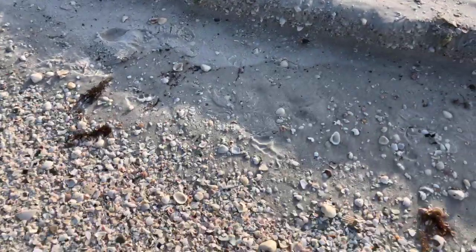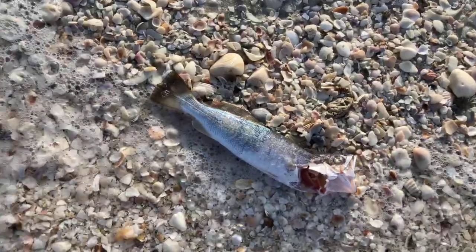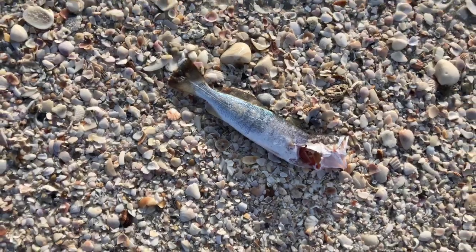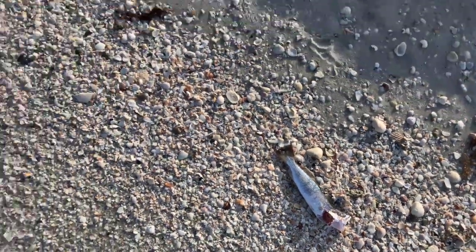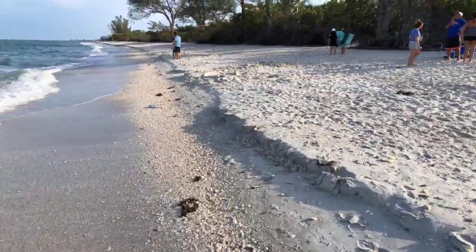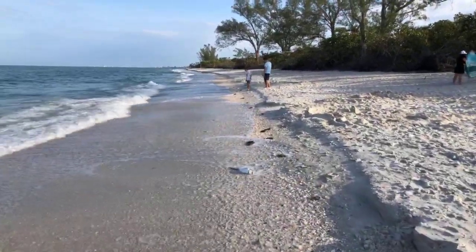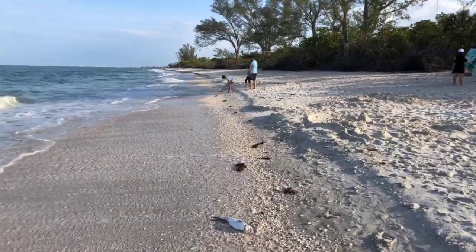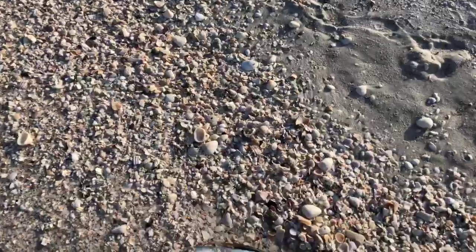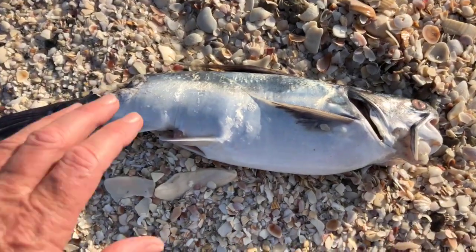What is that? Is that a little trout or a... I don't know what kind of fish that is. I'm not a big fish guy. Big catfish up here on the beach. Big catfish. You can see how large that is by the size of my hand next to it.